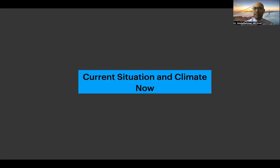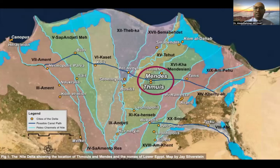So, the current situation and the climate now in Tal Tamai. This is Mendes, the ancient site located in the northeastern Delta, and this is my big fish. I'm working on it. And we found in this map that there are a lot of canals, all of them showing that there is a lot of water, enough for agriculture. Mendes is characterized by a branch of the Nile, called the Mendes branch.